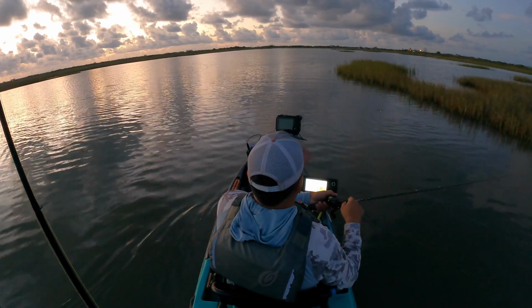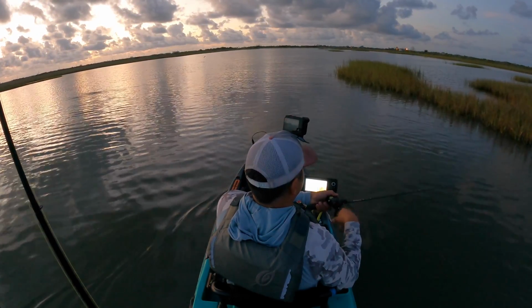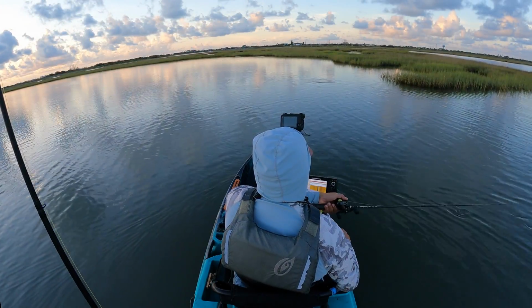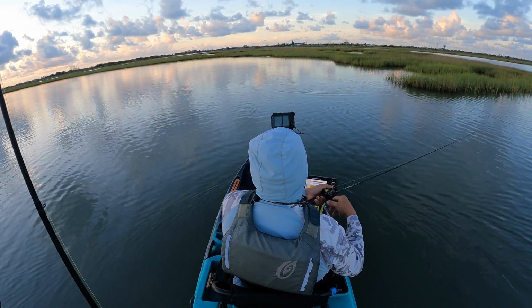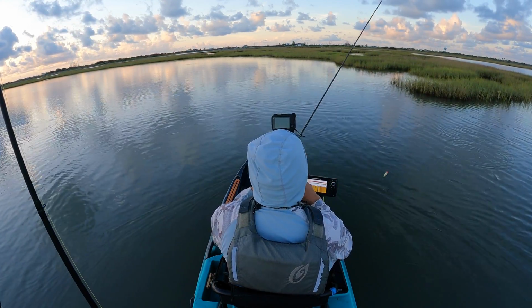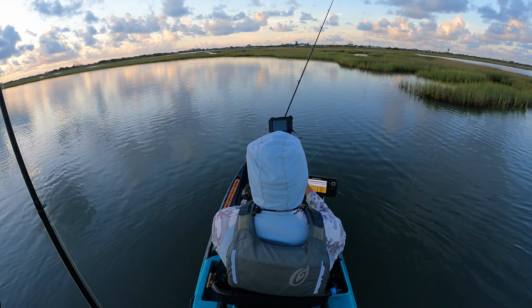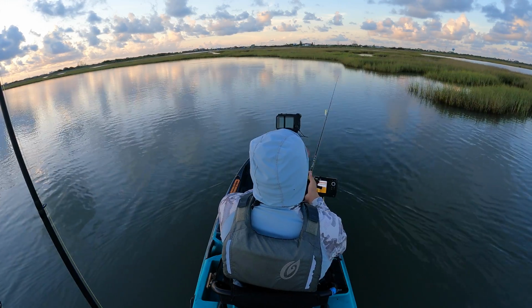So we'll see what happens with this fella. After about 30 minutes or so, if we don't get a bite, then we'll swap it out. I think I've pretty much covered my bases. We've been going at it for nearly 30 minutes or so. We've fished open water and the grass line. I know there's reds in the area because I can see them pushing up on the bait, and I've varied my retrieve.